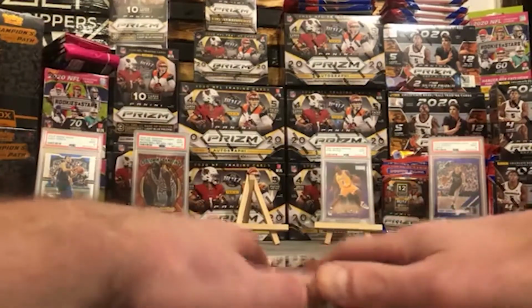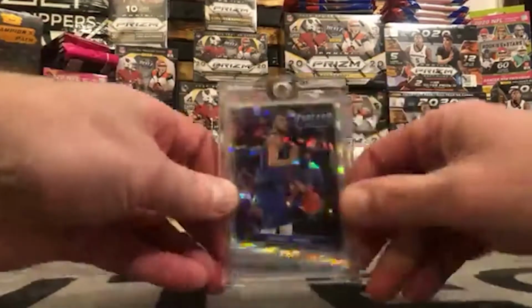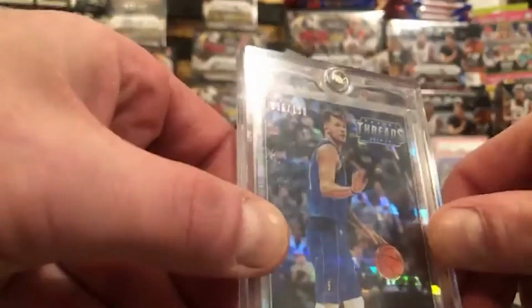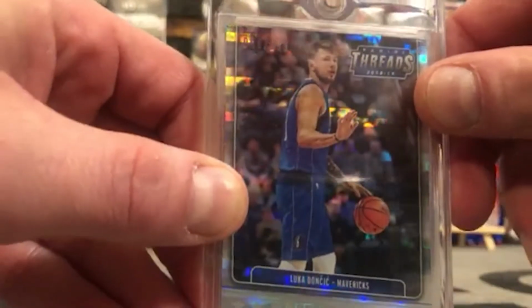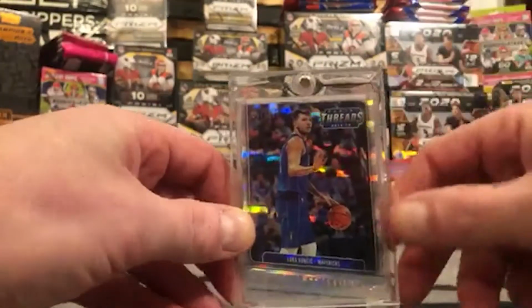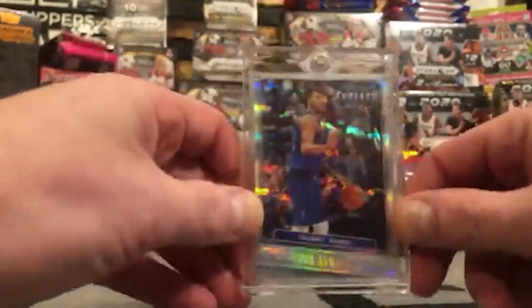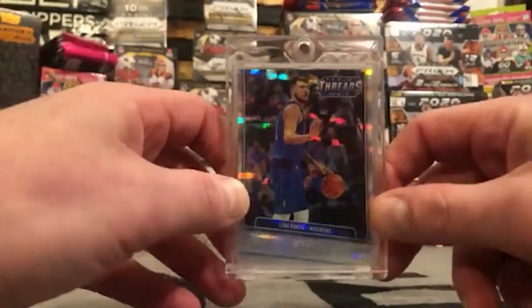Now, the other Zion was the silver one that I got a 10 on, was with this card. I traded that for what is now my favorite card I own. This is a Luka rookie Panini Threads Floor General. I don't know if you can see, 96 of 199. This is one of the most gorgeous cards. For some reason, Threads had their own set last year. This year, they were only in Chronicles. This is a Luka rookie, the Premium Floor Generals. This is going to be something I'll grade, 9 or 10, whatever it is. I'm keeping this forever.